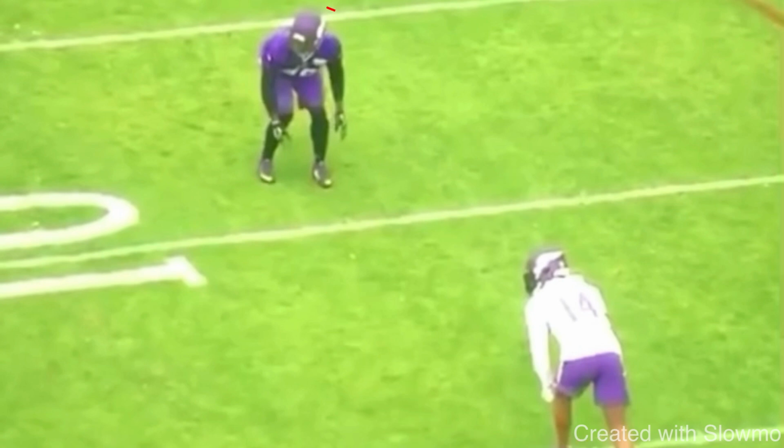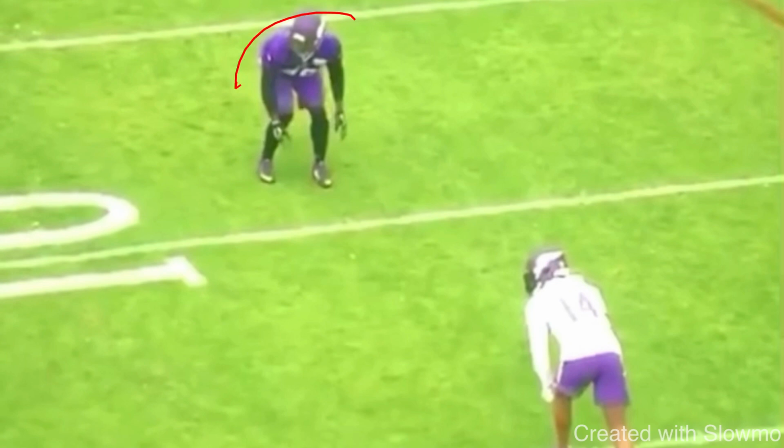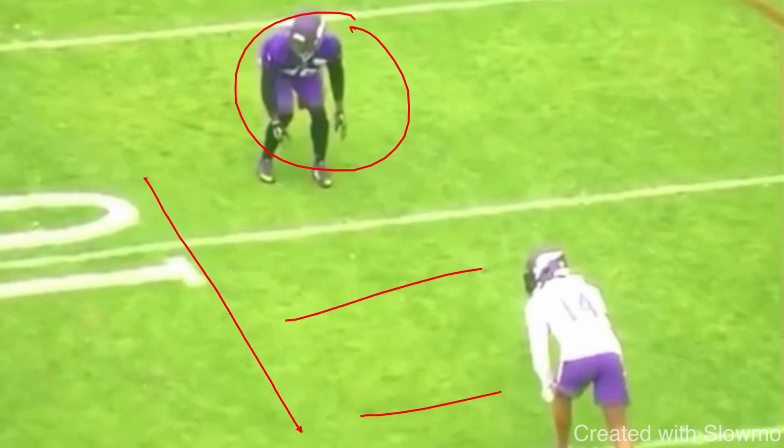So I see he's outside leverage, right? That means he's shaded to the outside of me, and it could be slight. This is a slight outside shade. I don't necessarily know why this DB would be playing outside shade because Diggs is lined up past the bottom of the numbers. It doesn't make too much sense, but maybe it's a coverage look that they're working in this situation.